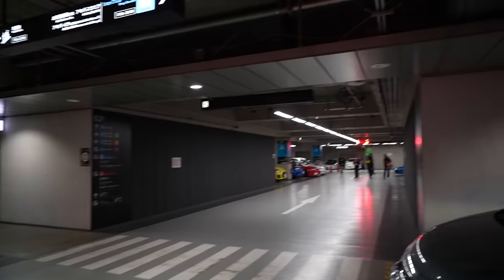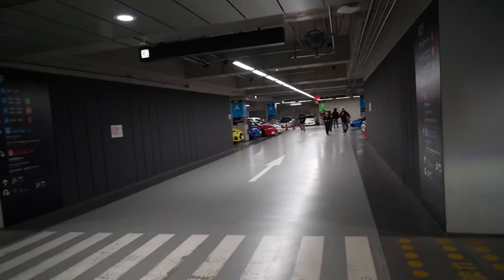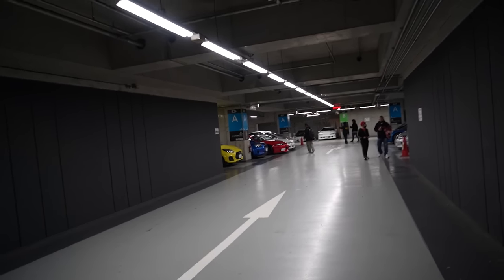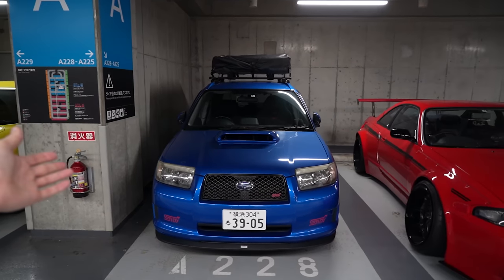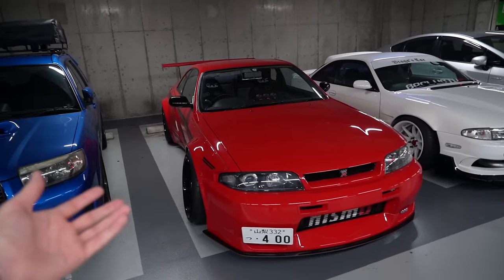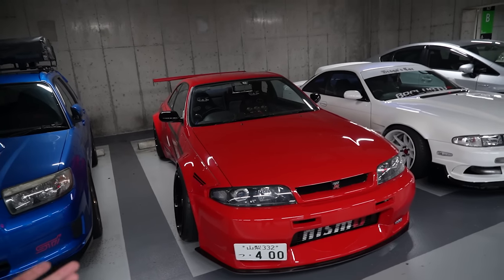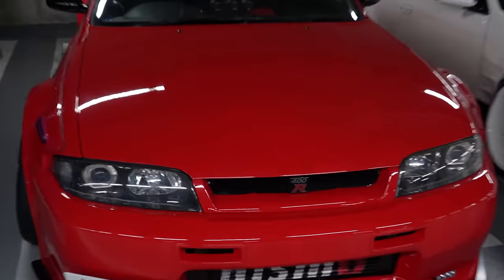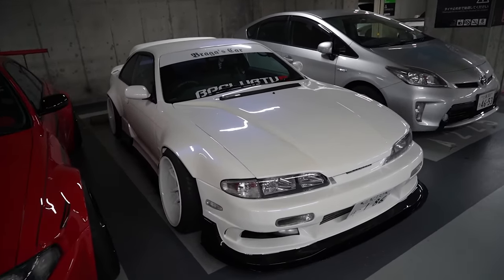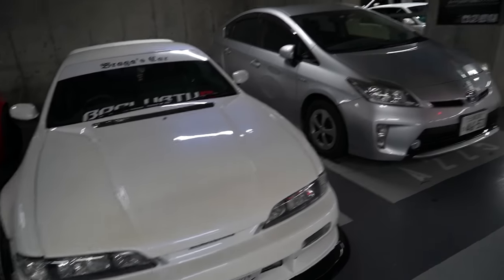Late six leaving? Dude, there's so much stuff going on right now. Even Igor's here, Elbow's here, everybody's here. Everyone just rocked up randomly. As you can see, Elbow's SDI Forester, Igor's brother's Pandem 33 GTR with a 400R badge. And then Igor was driving in this 14. It's a nice Zenki, super clean, love it.